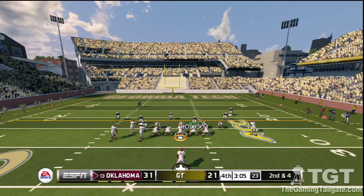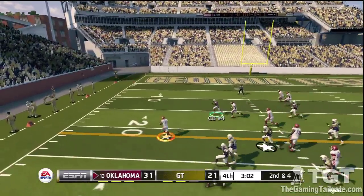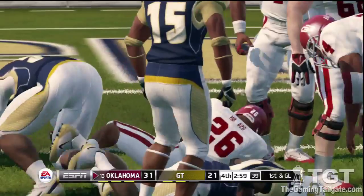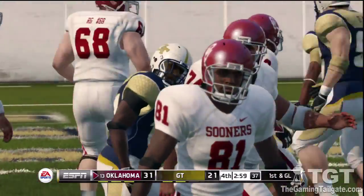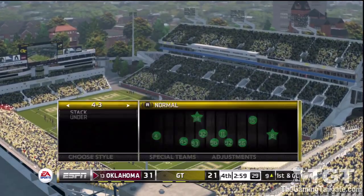Black five, black five, green eight. He's into the open field. A huge play, and now they're in a great position to score. That's a gain of 17 on the play. That makes it first and goal.